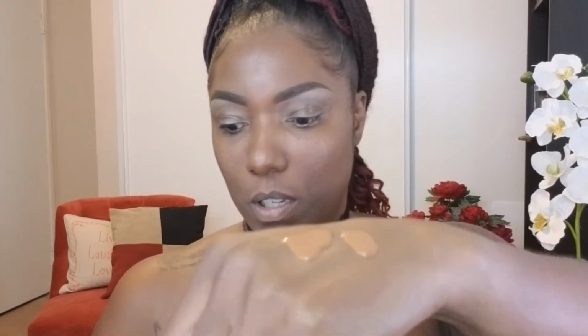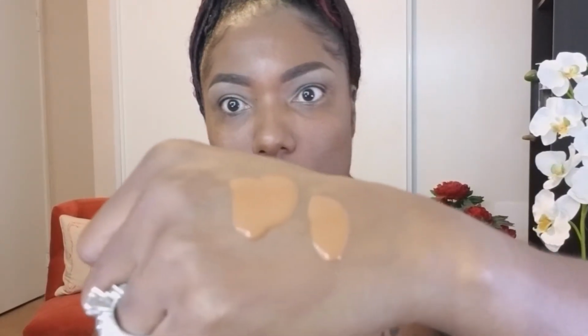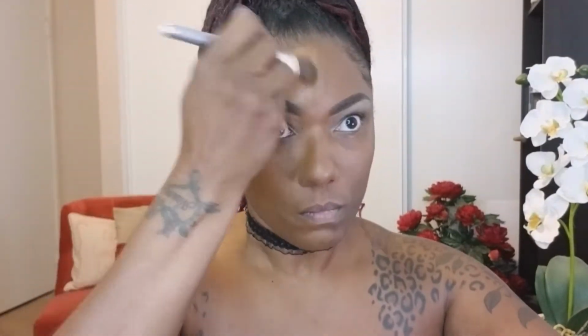I'm gonna start out with 3 pumps just to see, and that's what it looks like. That's what 440 looks like. So go ahead and try this out. So I worked pretty fast, and I just did like half of my face so you can see the difference with the foundation and without. So right now I'm feeling like I actually picked the right color. So I'm gonna go ahead and finish the rest of my face and then move on.